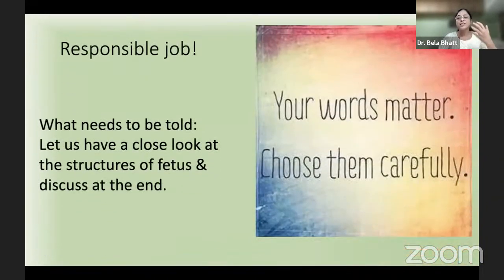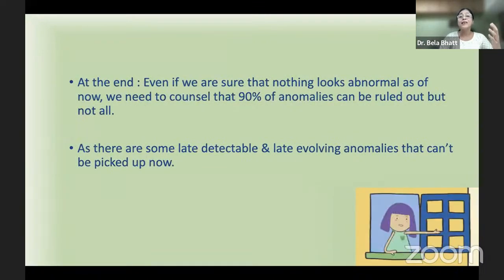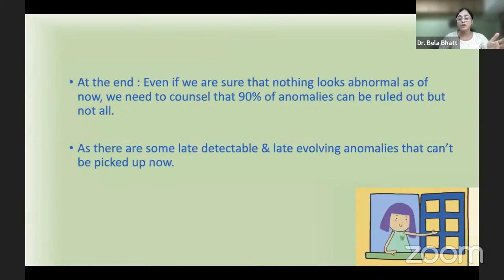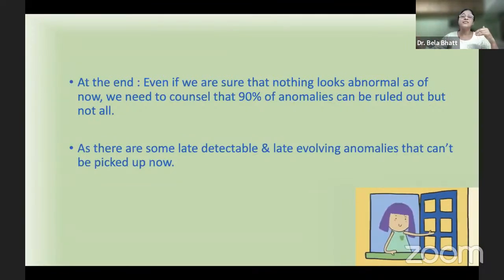But we know as a sonologist that we are doing a very, very responsible job, right? And our words matter a lot. So what we need to tell is, at the beginning, let us have a close look at the structures of the fetus, and let's discuss at the end how your baby is. And even at the end of your structure anomaly scan, if you are sure that nothing looks abnormal as of now in this scan, we need to counsel the patient that 90% of structure anomalies can be ruled out at this juncture, but 100% is always at birth.